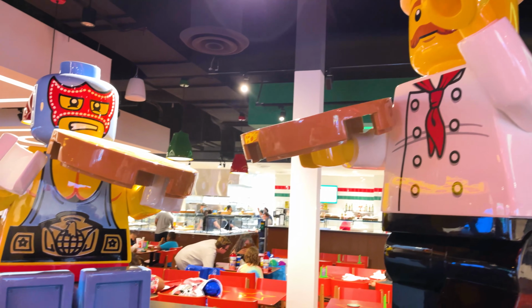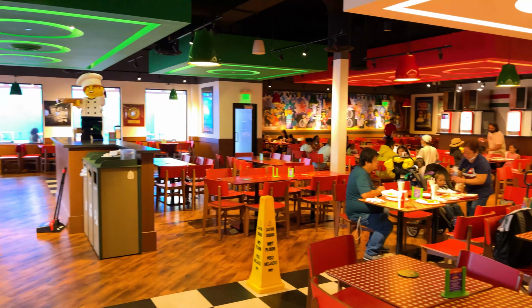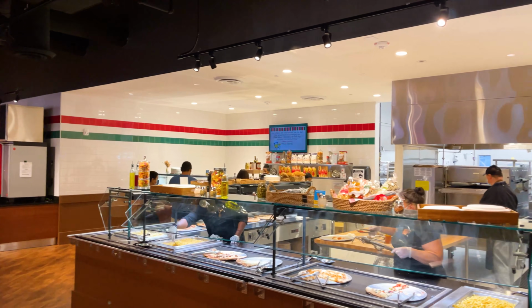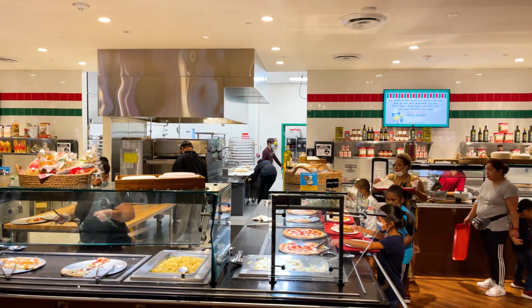In Lego City, you'll find Briccolini's Pizza and Pasta. This buffet is definitely the more affordable dining option. I recommend going for the family deal, which is about $50 for unlimited pasta, pizza, and drinks for 4 people. I was surprised to find that the buffet at Briccolini's was self-serve rather than having staff serving the food from behind the counter, which is kind of the norm these days.